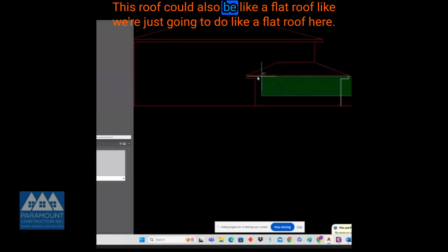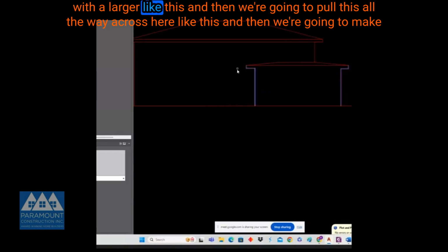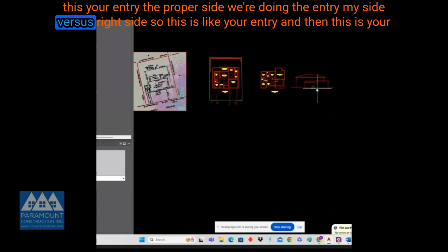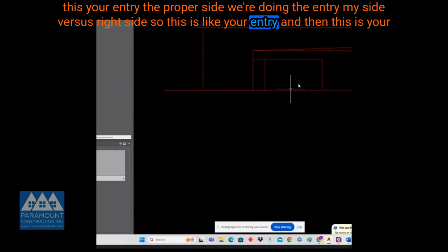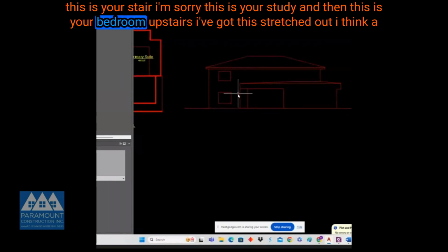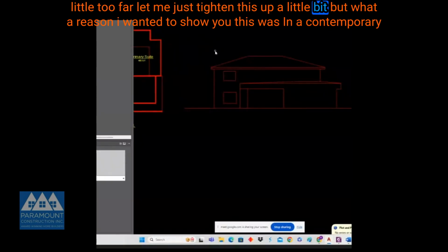This roof could also be a flat roof, and then we're going to pull it all the way across here like this. And then we're going to make this your entry, and this is your study, and this is your bedroom upstairs. I think I have this stretched out a little too far. Let's pull this up a little bit.